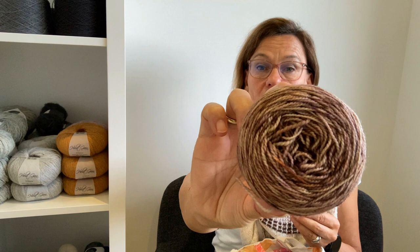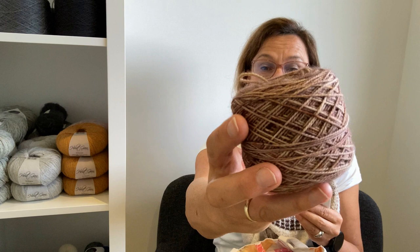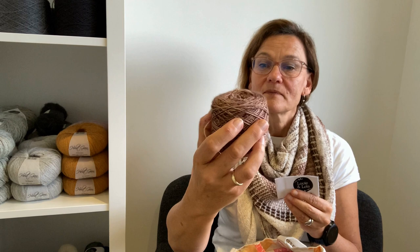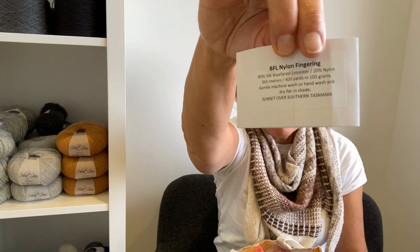So the Yarn Club yarn from Louie and Lola is called Sunset Over Southern Tasmania. As it is a Yarn Club color, it was a one-off, but I've heard that Karina is considering dyeing up something similar in the future. And it's on the DFL nylon fingering, so 80% Bluefaced Leicester and 20% nylon. And this is Louie and Lola's tag. This is 365 meters per 100 gram, so it's a typical four ply sock base.